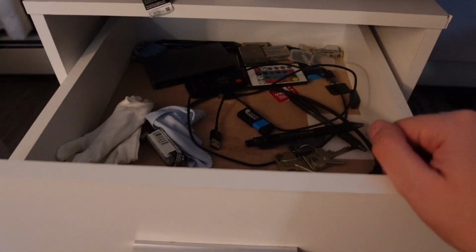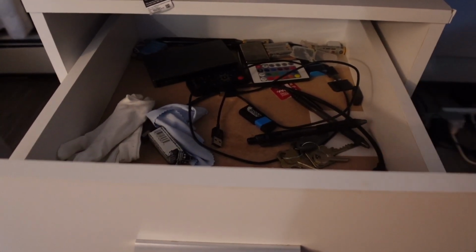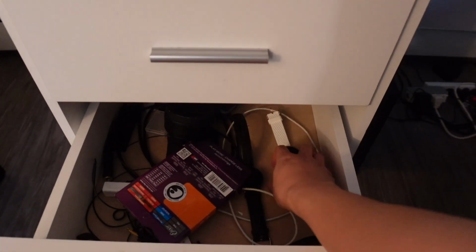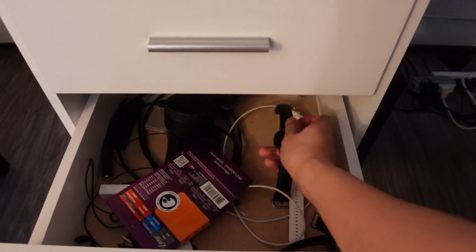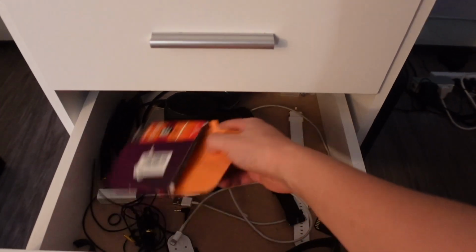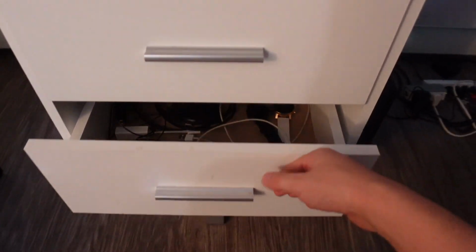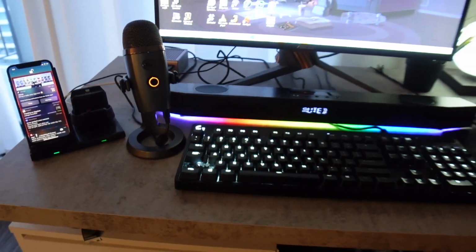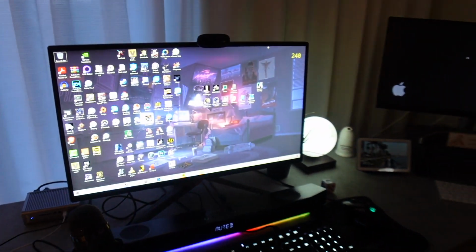There's like some extra flash drives, pens, storage drives, stuff like that. And this one, I think, has some extra smartwatches. Yeah, I got my Moto 360, Samsung Galaxy Watch Active 2, some other extra adapters and things like that here. So there aren't that many interesting things in those two drawers. And that's it, guys. That's it from my desk area.